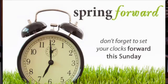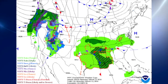I'm meteorologist Brian Peters. And before I forget it, don't forget that this evening, overnight tonight, we spring forward as the start of daylight saving time is once again going on for 2016. And that means we need to set our clocks forward 1 hour overnight tonight so that we'll be on time for everything Sunday morning.